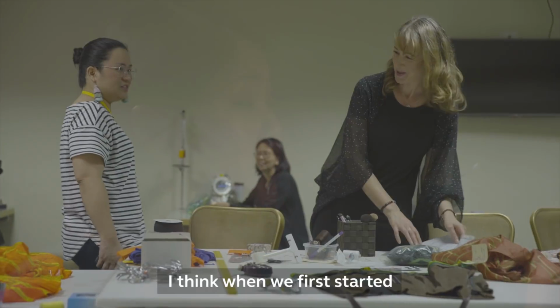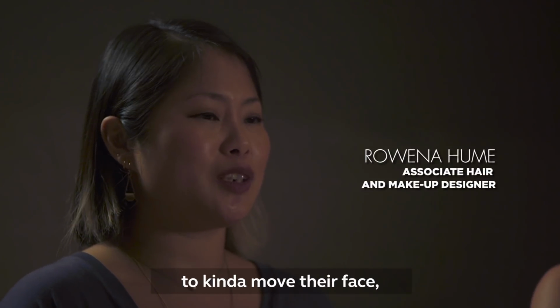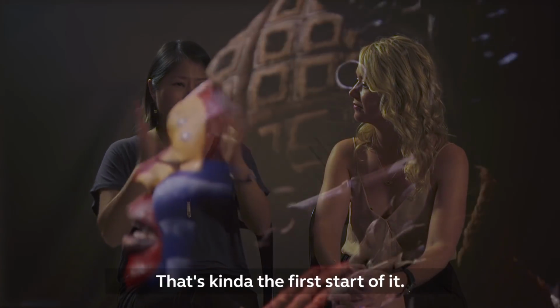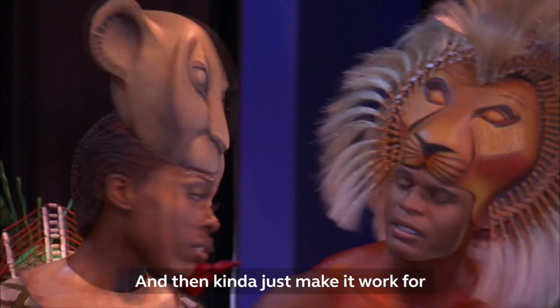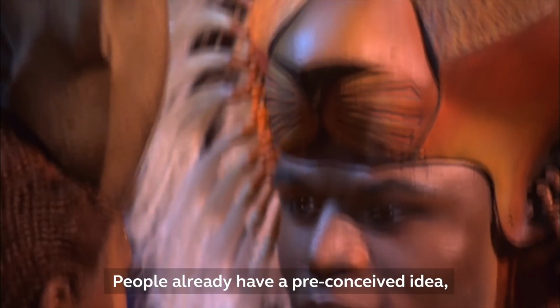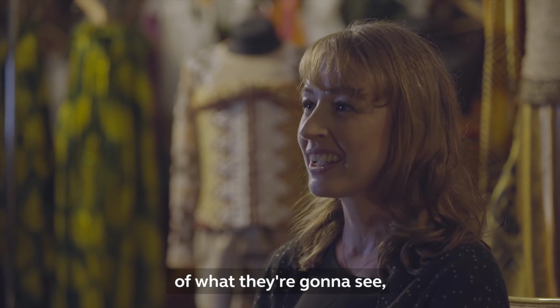When we first start to do makeup fittings, we always get the actors to sit in the chair, and I always like to ask them to move their face and bring in the character that they're actually portraying on stage. That's the first start of it. And then we start building up the colour and making it work for that actor's face. People already have a preconceived idea of what they're going to see.